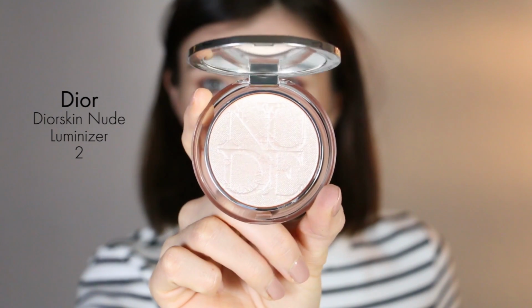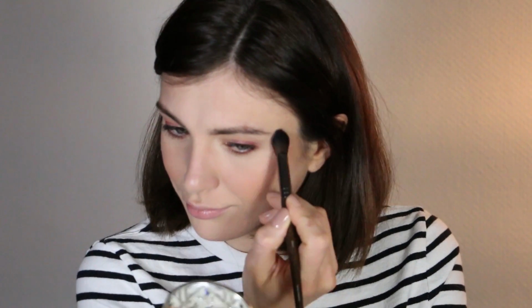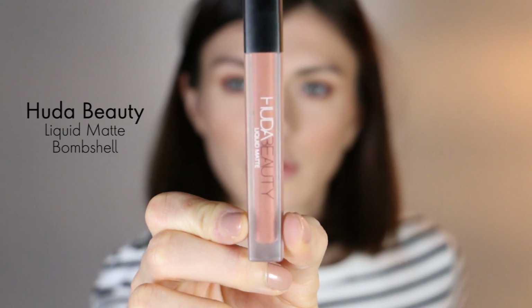And to highlight my face, I'm using this Diorskin Nude Luminizer in the shade 2. It's my favorite highlighter. I'm crazy about this highlighter. And I use it with a medium fluffy brush on the top of my cheekbones, a little bit on the bridge of my nose, a little bit on my cupid's bow, and a tiny bit in the inner corner of my eyes. For lips, I will do a combo today.